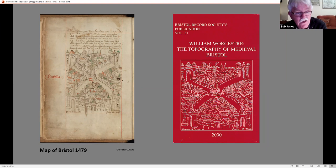And this map is wonderful. It's obviously iconographic. It's not something you'd use to walk around. Its cruciform shape, I think, is important. It shows how religious observance was important in medieval Bristol. You've got the four gates, St. John's, Newgate, St. Nicholas and St. Leonard's Gate. Of those, only St. John's still survives, of course.